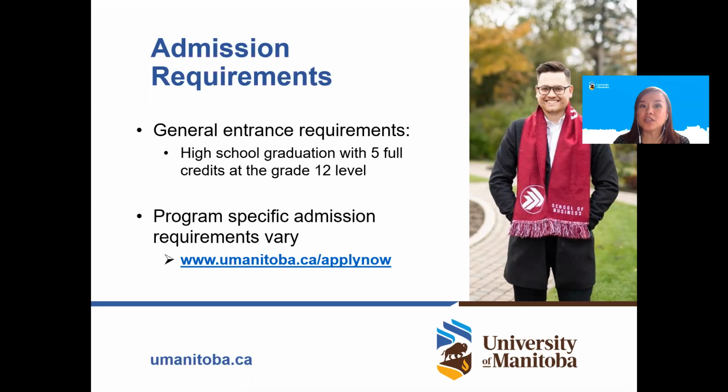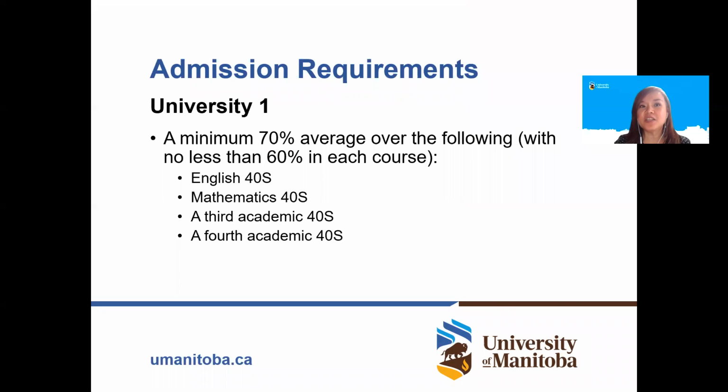Now, in addition to general entrance requirements, there are also program-specific admission requirements, which vary depending on the program you apply to. We encourage you to go to our website to learn more about the admission requirements, umanitoba.ca/apply now. For the purpose of this presentation, I will run through 2 examples to let you see the admission requirements. The first example is University 1.